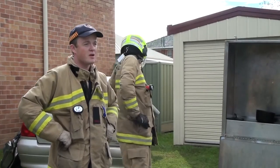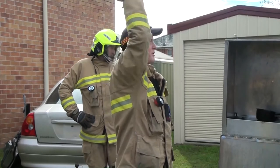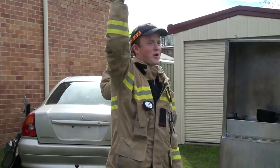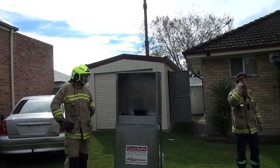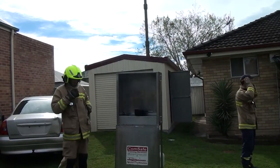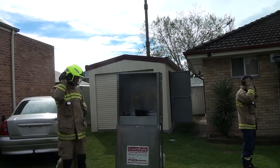Prone to nuisance alarms such as burnt toast, things of that nature. So it'll stop you waving the tea towel in front of the smoke alarm to stop it going off every night. The helmet has integrated communication systems inside, so when we get to a job, we'll plug it into our radio and we can hear all the communications on the fire.